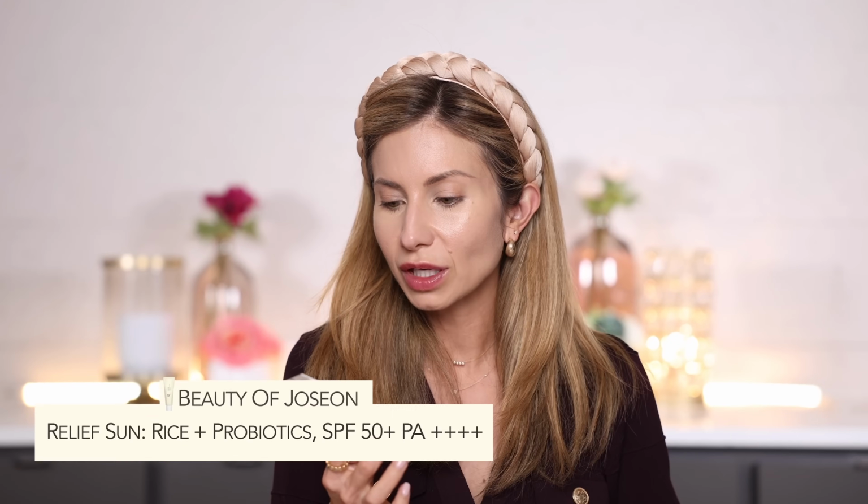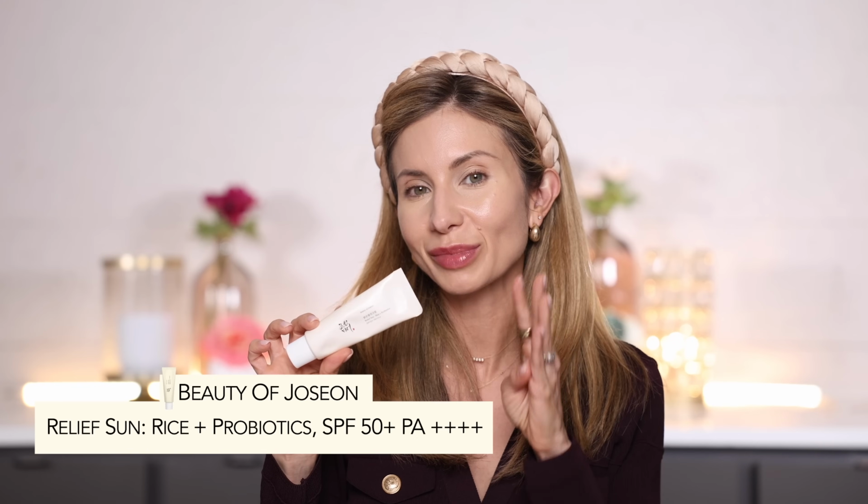So I still have to give this product some love. This is the Beauty of JOSEON Relief Sun Rice Probiotics SPF 50+++++. This is another TikTok product that I picked up. I don't know, it's been over a month now. This product is phenomenal. If you want a really great SPF 50, it doesn't have a tint to it, so it's not gonna give any coverage.